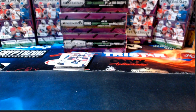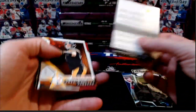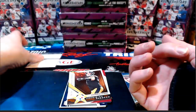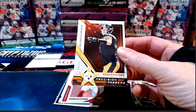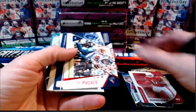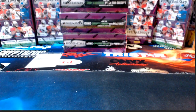Which, what are they going to do now? I mean, they put Foles in. He played terribly. They've already had to bench him again in favor of Minshew, who started out hot and kind of faded a little bit, but certainly has proven to be, I guess, up to this point anyway, better than Nick Foles has been. Numbered to 99. That's Big Ben and the Steelers. But they owe Nick Foles so much money. I mean, how are they going to get out from under that?